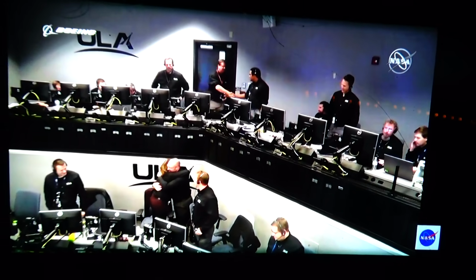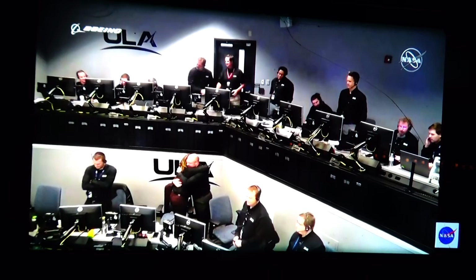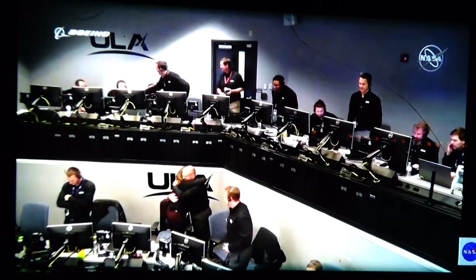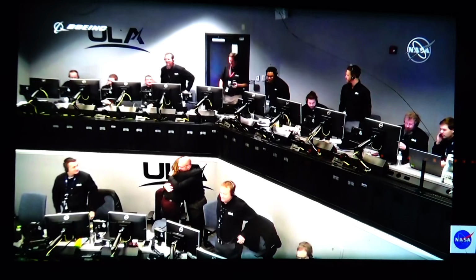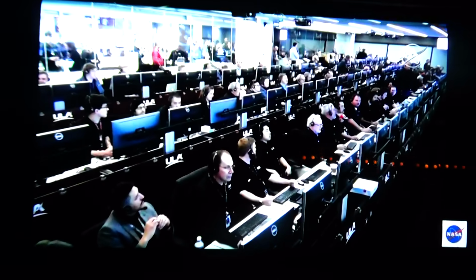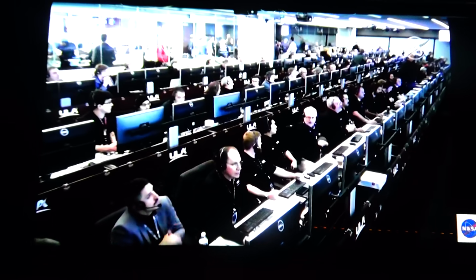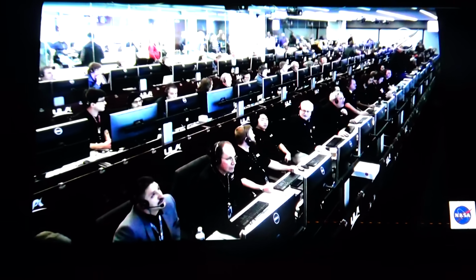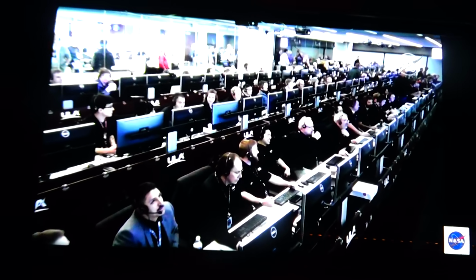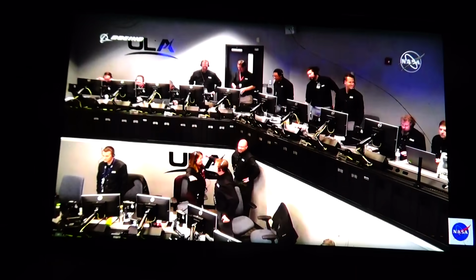Starliner's software has been switched to orbit mode, meaning the spacecraft is executing the commands it needs for operating in space following a successful launch into the orbital trajectory. This is just one step flight controllers are taking in configuring Starliner now that it's flying on its own. Flight controllers are setting up for the orbital insertion burn, which will take place in a little over 15 minutes, and that will circularize Starliner's orbit as it sets off to chase the International Space Station.